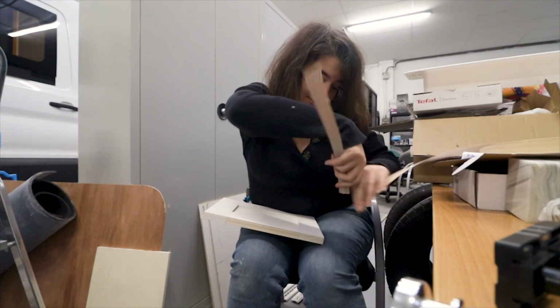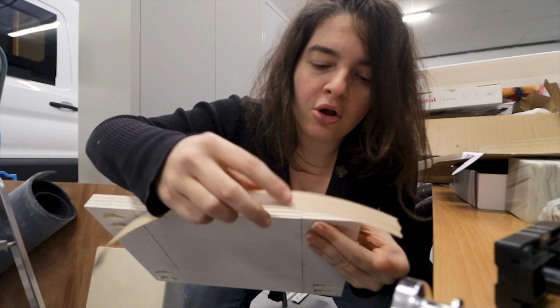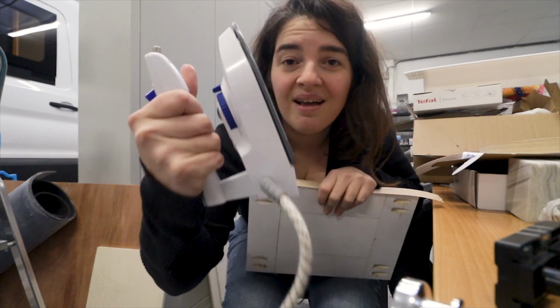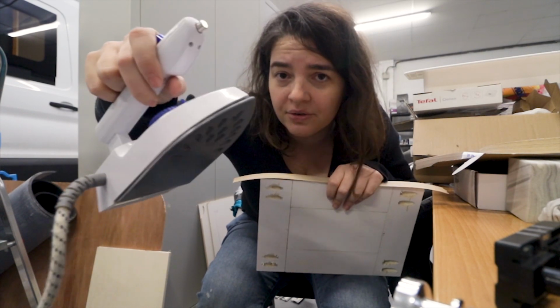You don't see the seams anymore, and it looks like it's actual wood. To do that, we're going to be using a flat iron. This is actually a travel iron that my mom gave me. She's had it for years.